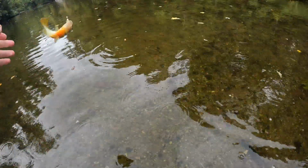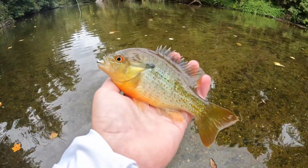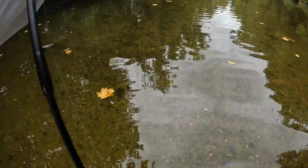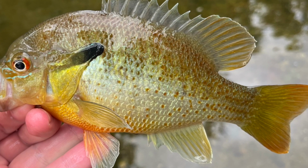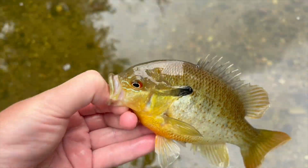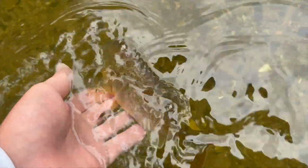Here we go, guys. I finally got our sunfish for the day. I had to wait for him to inhale it a little bit. There we go. Beautiful redbreast sunfish. Let's get this guy unhooked. I put a mean hook set on him. Alright, species number 5, the redbreast sunfish, going back in the water. Beautiful fish here. He's good to go.